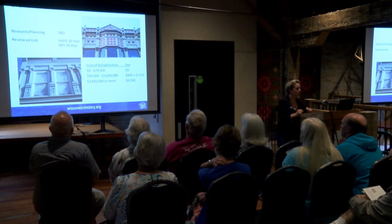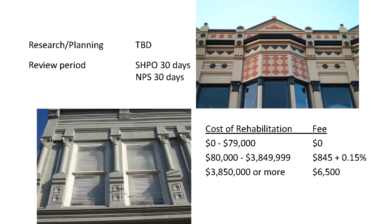Okay, so application process. With commercial buildings, there may be some design work and whatnot. That's all with you, with your owner, and with the architects and engineers. Once we receive your application, our office, it could take up to 30 days, but I can say normally with me it's about 2 weeks.